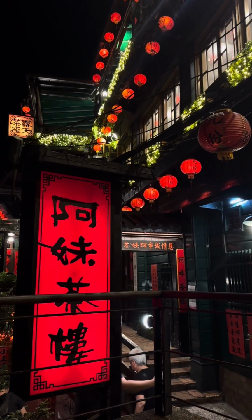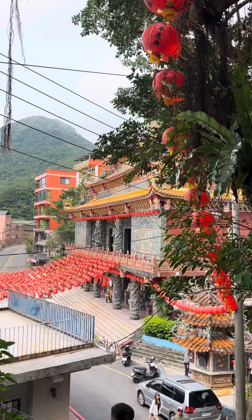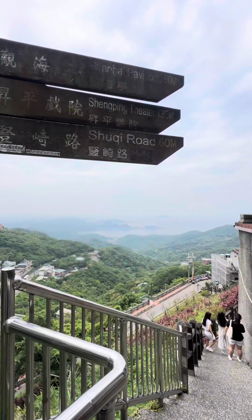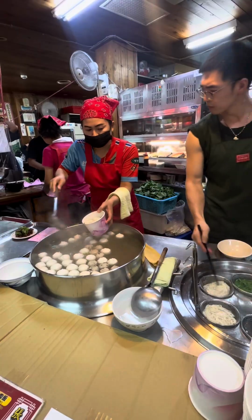Back in 2018, I fell in love with Jiufen Old Street, but I only had 3 hours to go around because it was just part of a day tour. So I promised myself that when I get back, I'm going to spend the night here, and that's exactly what I did this time. So let me show you how to travel to Jiufen Old Street.